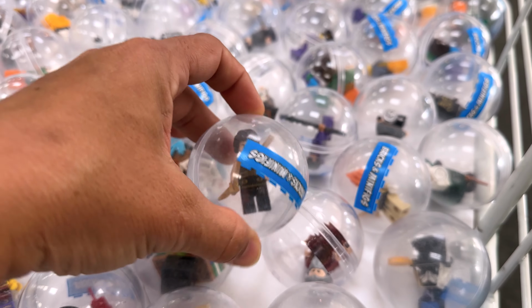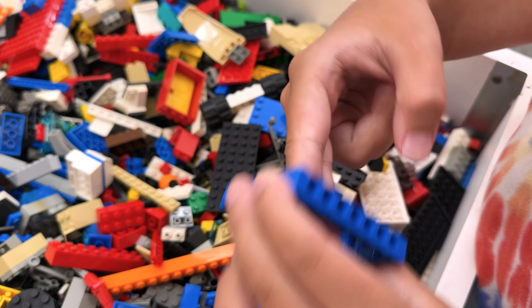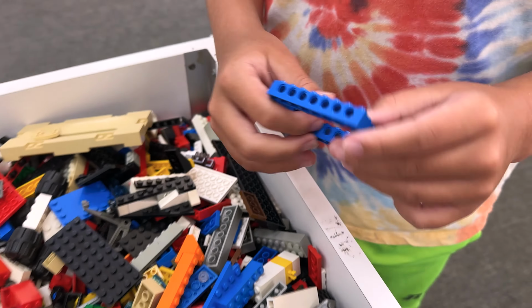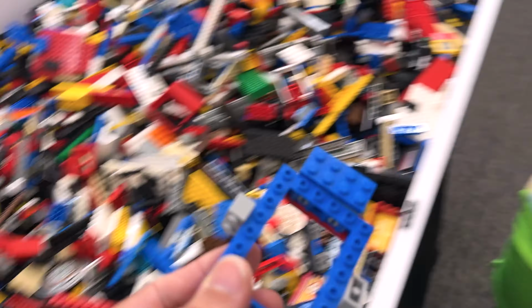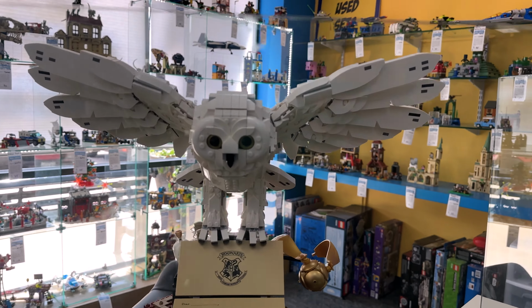How cool are these? Stocking stuffers? Yeah, definitely need this. This is like massive. That's a good fit, a motor perfectly. Dude, perfect. Alright, let's find more. Boo-boo, jackpot. Oh, Bubba. Look. Hedwig, like a really big Hedwig.